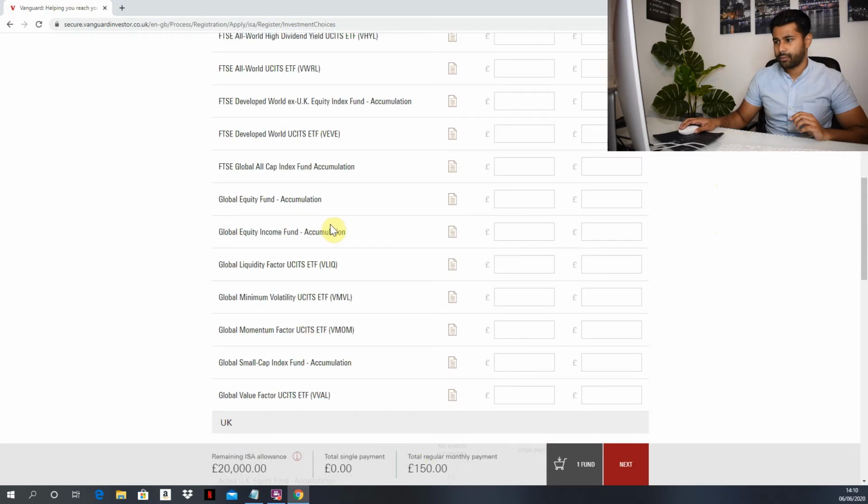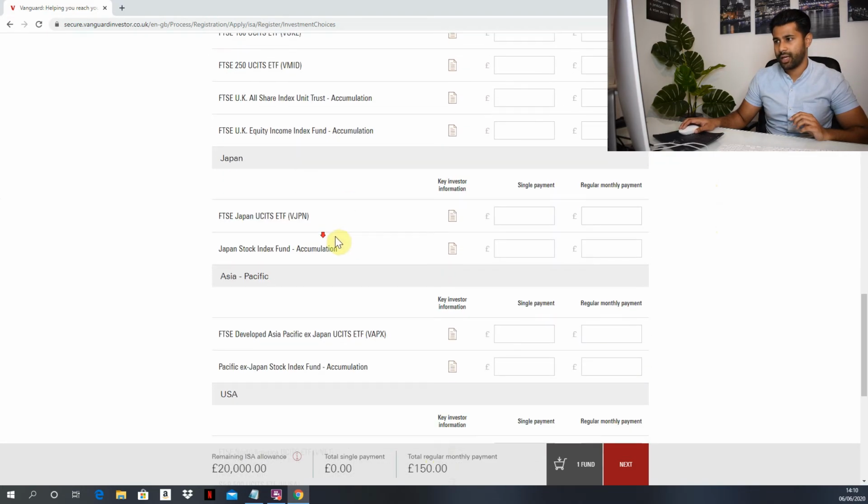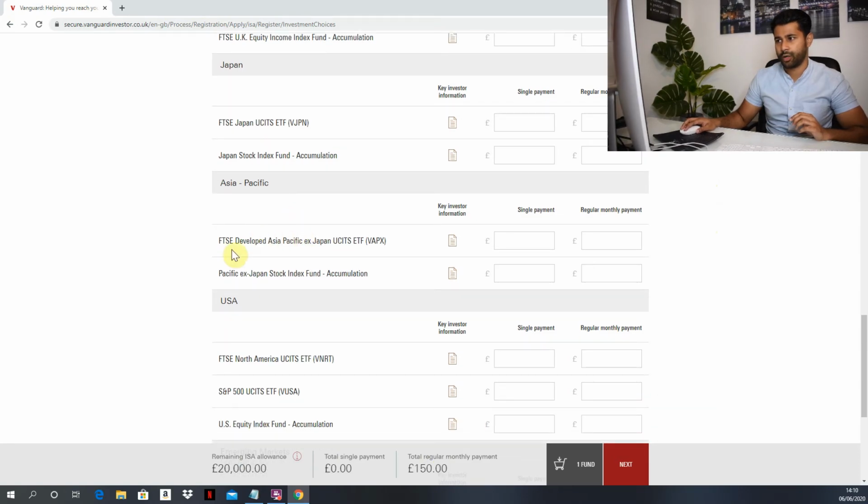Next, UK, we're not going to really go for UK, Japan, or Asia Pacific. So I'm going to go for FTSE developed Asia Pacific, excluding Japan. So these are all the other developed countries like China, Singapore, those type of countries. So I'm going to put £150 into here.